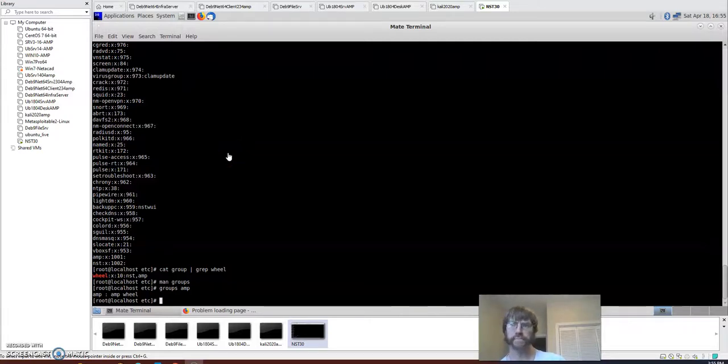So, I goofed. I actually am in the wheel group. The usermod command I ran worked. I was just using the groups command differently. In a Debian environment, typing groups will show you all the groups that you're in, what group memberships your account has.